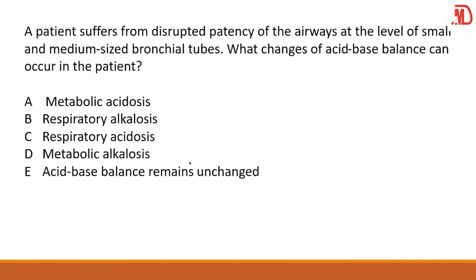Now, in metabolic or excretory acidosis, it means the patient is having diarrhea. So diarrhea is a very good example of metabolic acidosis or excretory acidosis. Now, with metabolic alkalosis or excretory alkalosis, we are thinking of vomiting. So how do I remember this? Look, when you are vomiting, there is bitterness in your mouth.